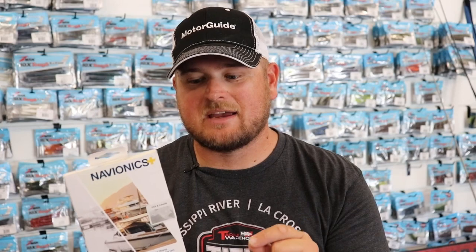The caveat is that the US and Canada card only has enough space for the nautical chart data to be preloaded onto the card. The sonar chart data, which you still have access to, has to be downloaded from the Navionics website for whatever lake or region that you're fishing. So you have to have an active subscription to access that sonar chart data from the website.